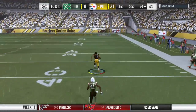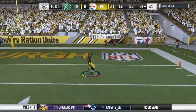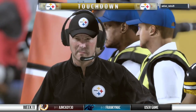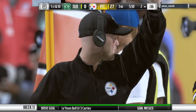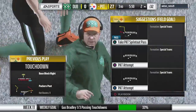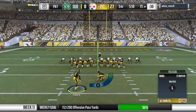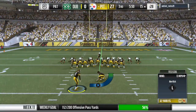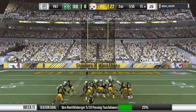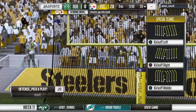They feel better. Kelvin Benjamin, the 20. And into the end zone. Touchdown, Pittsburgh. Kelvin Benjamin, his 2nd touchdown on the season. And the Steelers are going to add on to their lead. Zerline now for the PAT. It's good, and they stretch their lead to 28-0 now.